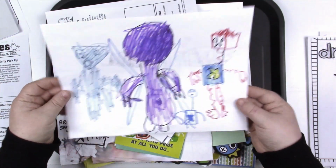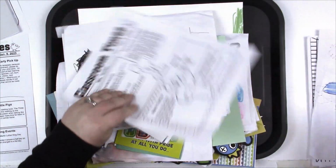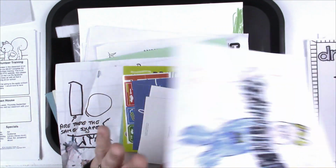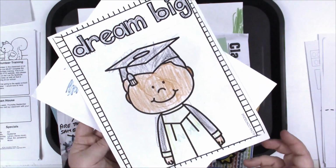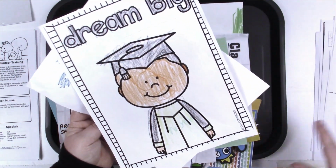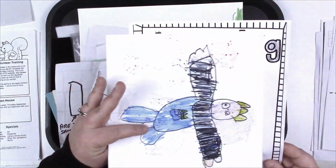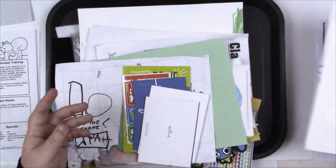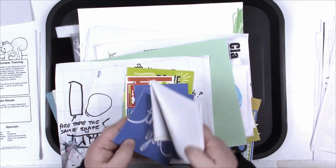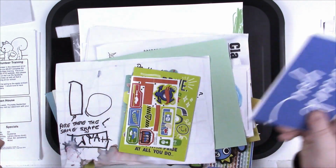And then he has all these doodles. Some I keep, some I don't. There's another classroom time. A lot of stuff like this is really exercise papers. It's more about the moment and just a fun experience for the child. So don't feel like you have to hang on to every bit. You're going to have hundreds and hundreds of drawings. Keep the ones that really stand out. They're kind of monumental.